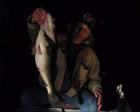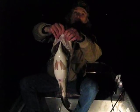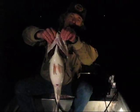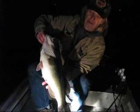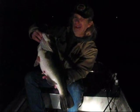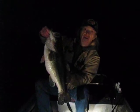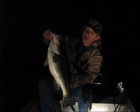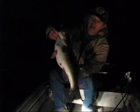Absolute pig. Look at the belly on her. Nice size head on her. Beautiful fall fish. These fish are just stacked in here eating crawdads. It's amazing. I mean, we've been out here. This is a third big fish in a half hour. Absolute pig. Right at about 24 inches. Just a beautiful, fat, healthy fish. We're gonna get her back in.